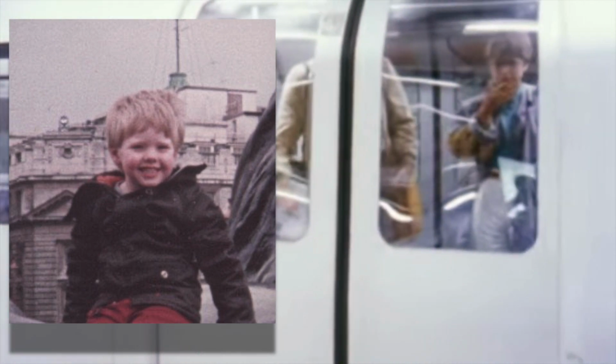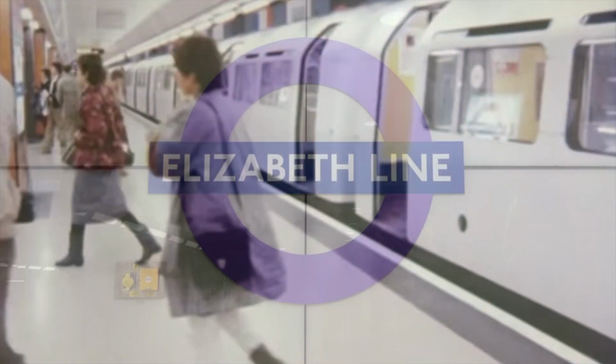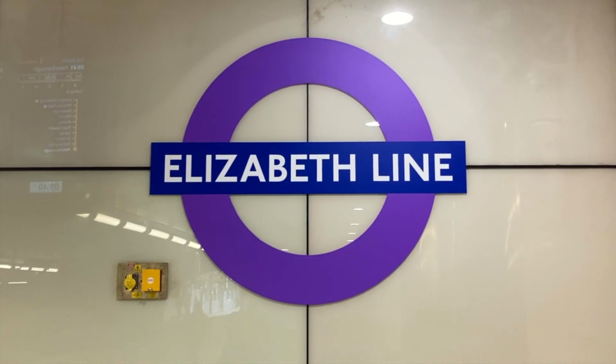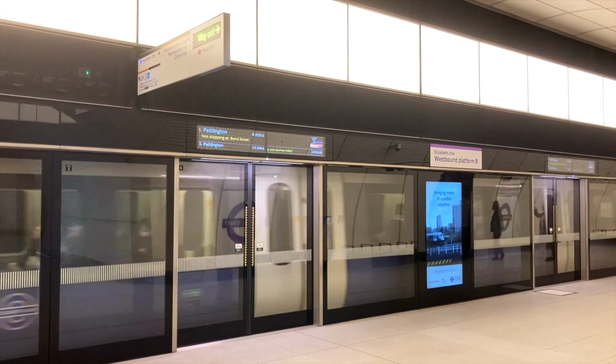As a youngster, I, like many who grew up in the capital suburbs, was absolutely obsessed with the London Underground, and I still am of course. You can probably imagine my excitement then at the recent opening of the Elizabeth line, the brand new high-frequency, high-capacity system which has been years in the making.